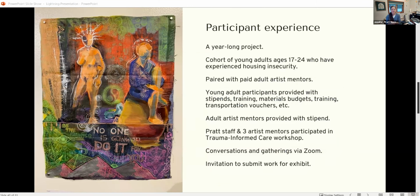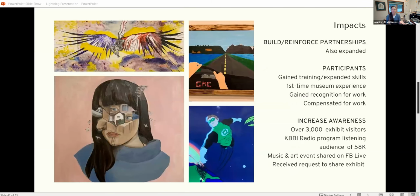The core of the program was a fellowship for this small cohort of young adult artists aged 17 to 24. But the impact of this program was just really great. Over 3,000 people saw the exhibit. We also did a radio program that reached a listening audience of over 58,000 people. And we, of course, reinforced the partnerships and expanded the partnerships that we wanted to.